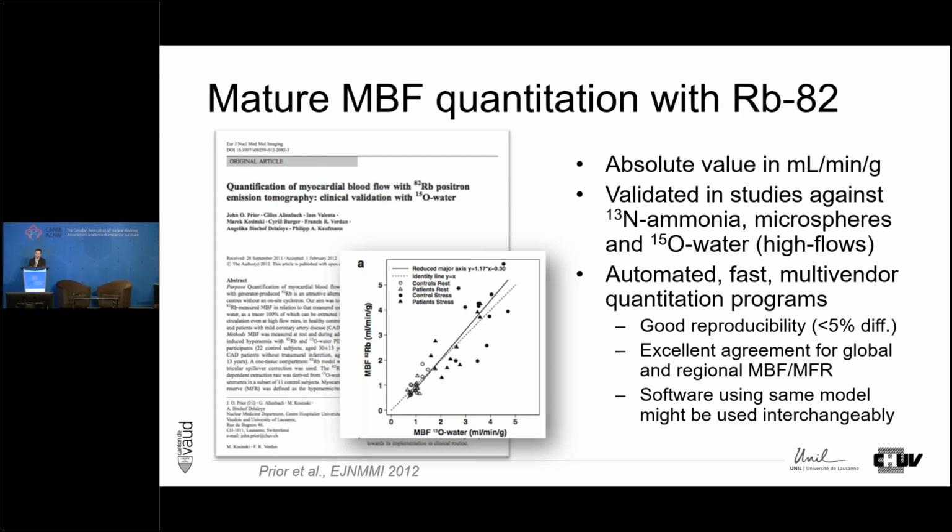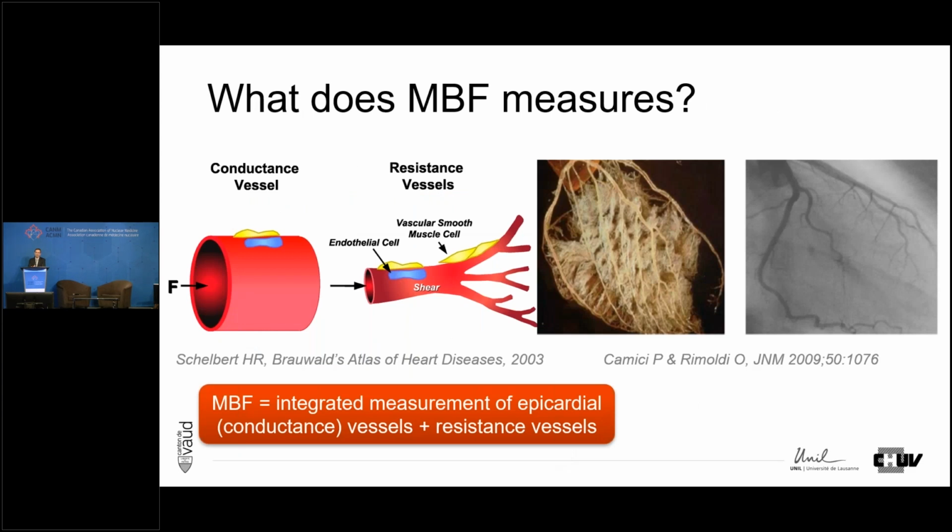There are some software packages that use this model, and if you use the Lortie model that has been developed in Ottawa, then according to several different software packages, you get the same flow. What do we measure when we quantitate myocardial blood flow? It's an integrated measurement of the epicardial, large conductance vessels, and also takes into account the resistance vessels. You can see here that there is a total number of small capillary vessels that are being measured by rubidium, but that are not seen at all on coronary angiography.